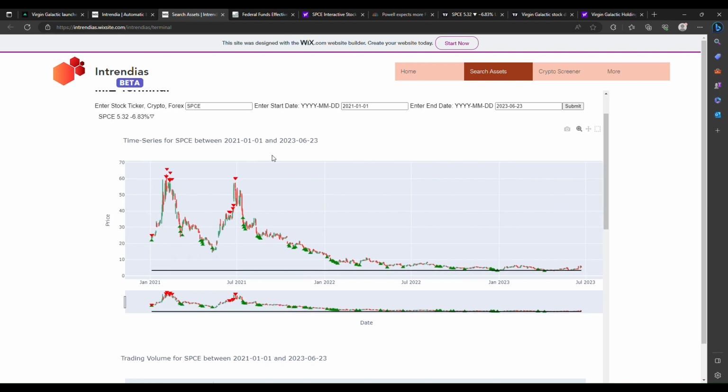So our MIA terminal was very good at deciphering, hey, back in 2021 when interest rates were low, investors were speculating really high, and Virgin Galactic opened up the gates and came out as an IPO on the scene. The terminal was able to dictate that 2021 February was a great time to sell, and yes, it was.